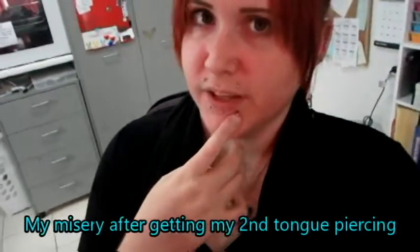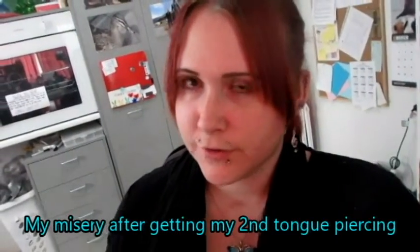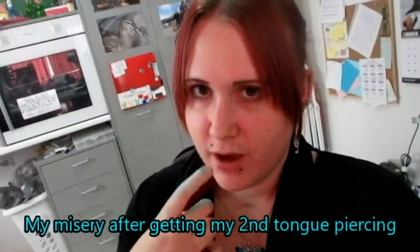I wanted this piercing done first because I thought, alright, get the most painful one out of the way first. This one was a walk in the park compared to the tongue.